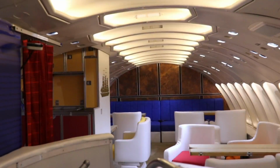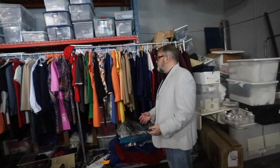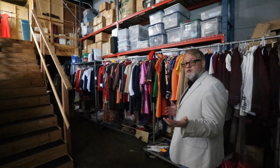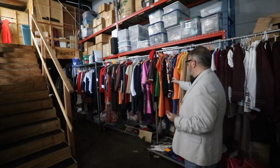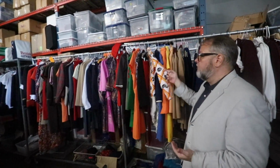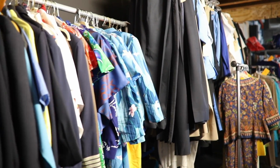This is actually the opening shot of Once Upon a Time in Hollywood. Kind of a piano bar in an original Pan Am flight. A lot of people come and shoot things here, we do a lot of photo shoots too. We do a lot of music videos here, and a lot of times they're looking for vintage wear to wear on this plane in particular. Some of this is vintage airline flight attendant uniforms.